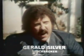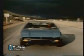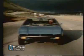You have the beauty and the styling, the power, the handling, and just simplicity in taking care of the car. It's just pure enjoyment for me. I enjoy the sound of the engine. I enjoy the way it feels.